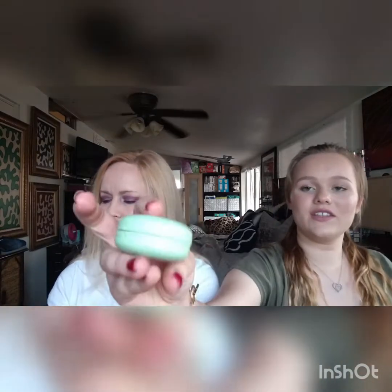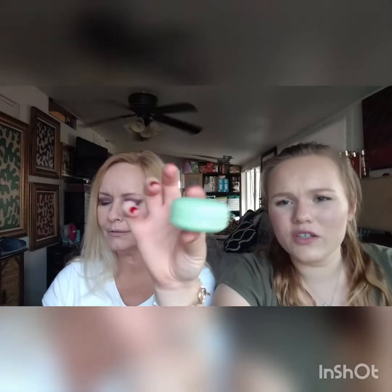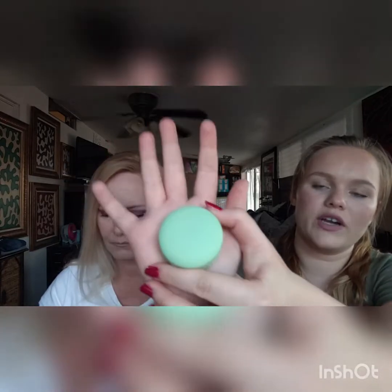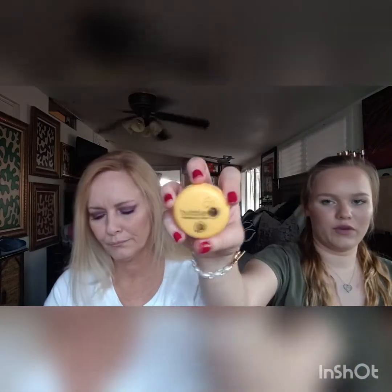But we had gotten this cute little macaroon lip balm. It looks really ugly on camera, but in person, it's a really pretty lighter green. And this is what it looks like. It almost looks similar to the one you could have gotten in your Ipsy bag, which I have too. This one is scented like green apple. This is the one I have from Ipsy.